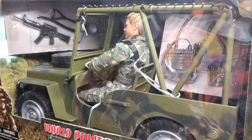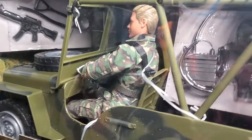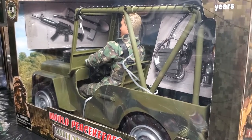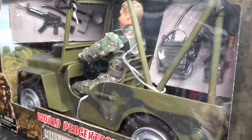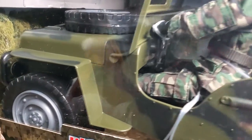And especially, I'm an M.I.B. collector, so our World Peacekeepers Jeep will be staying inside of his box, mint in box. He'll be on display here at the museum for your viewing pleasure, as this is a piece of history now.